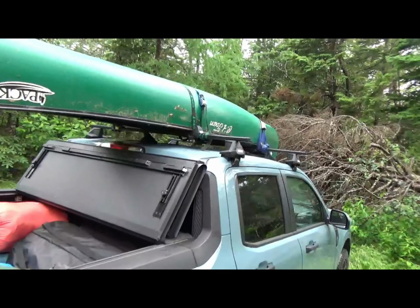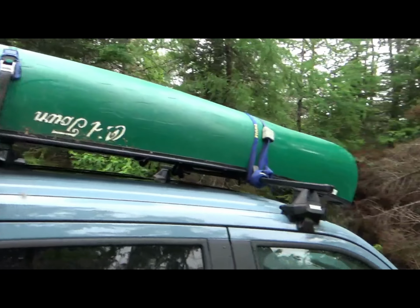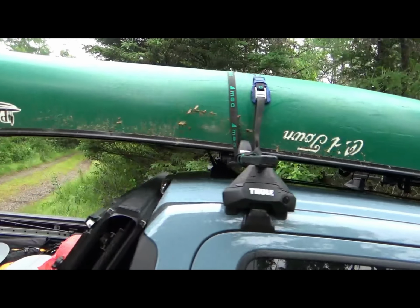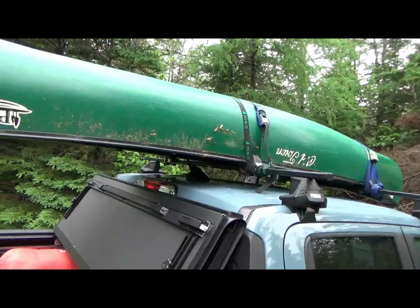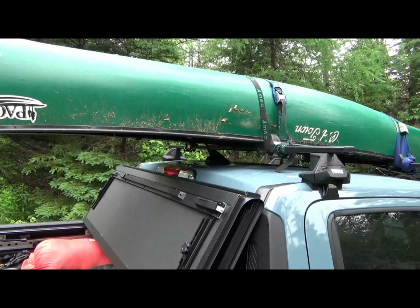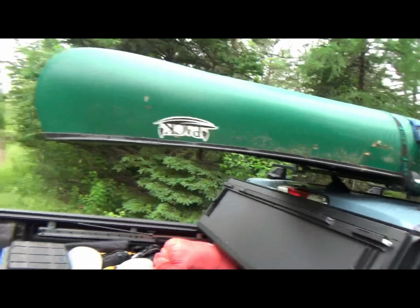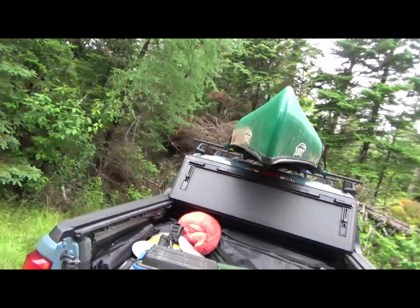I have what I'll be using, and I regret not taking this last week, is my canoe. I have my 12-foot Old Town Pack. I've had this canoe probably going on 15 years. I've had a lot of fish in the bottom of this boat over those 15 years. It's been an excellent canoe for me.